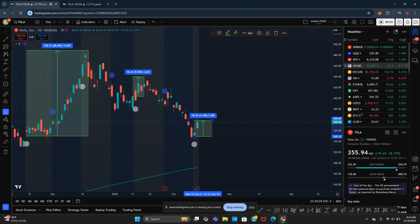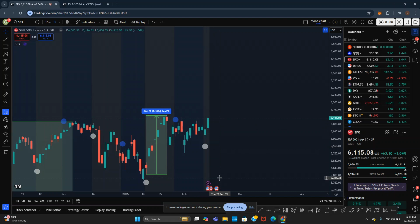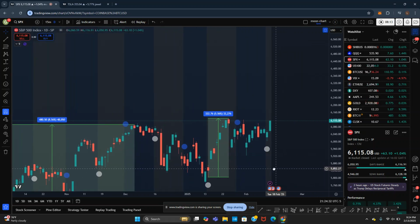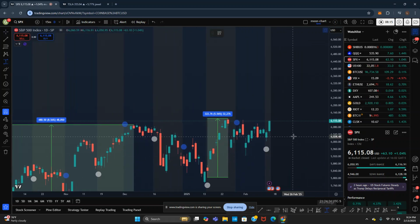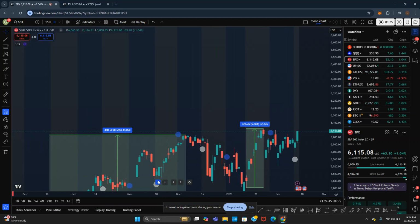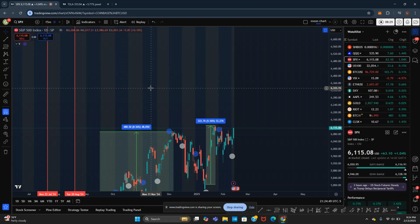Oh, look at the S&P, guys. Let's look at the S&P. Look at the S&P right here. Moon. Boom. I mean, guys, we are about to break a new all-time high. We are literally 0.25% away from breaking a new all-time high on the S&P 500.